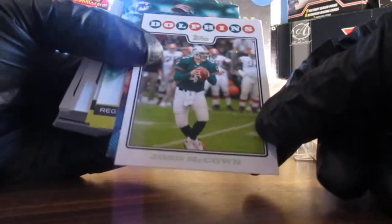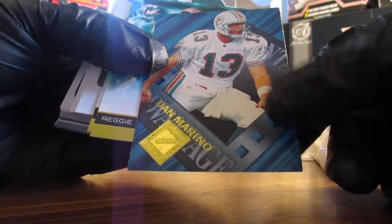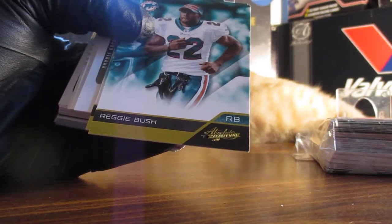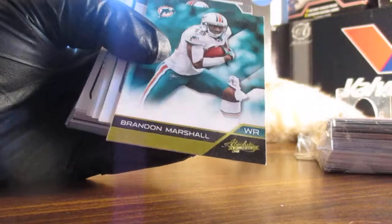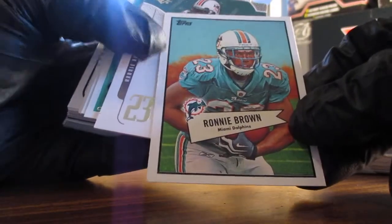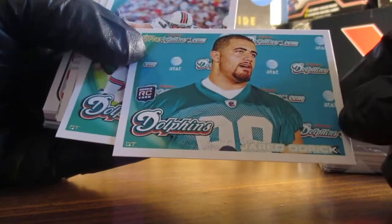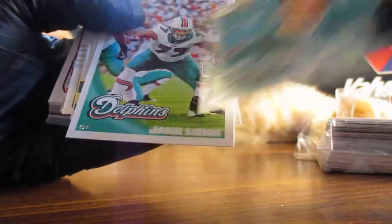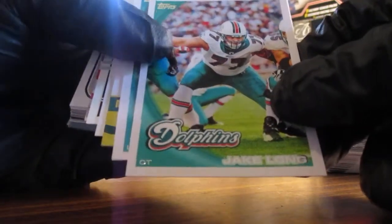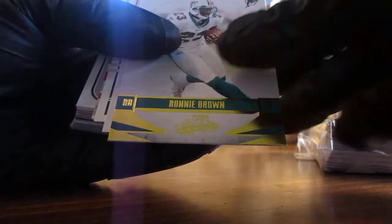Josh McCown. That's cool. Dan Marino, my all-time favorite NFL player. There we got a Reggie Bush. He didn't do too bad for the Dolphins. That's a nice one. Brandon Marshall. Ronnie Brown. He did well. There's another Ronnie Brown. Jared Odrick. I think he was a defensive lineman. I think he even wanted to later play for the Giants, if I ain't mistaken. Jake Long. Really great offensive tackle for the Dolphins. Carlos Dansby. Another Ronnie Brown, Brandon Marshall, and Demaryius Thomas.